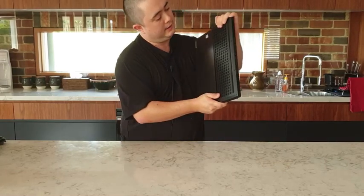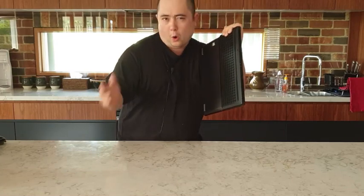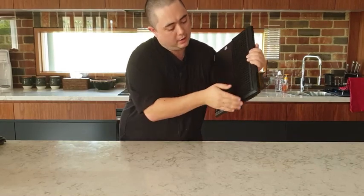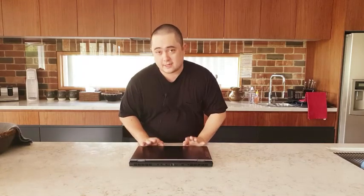You got this big, nice cooling solution here, which makes a whole lot of sense, where they've got the exhaust coming out here and here and here and here, and the heat on this thing is so insanely well managed. 256 gigabytes of solid state drive, along with a 1 terabyte drive.